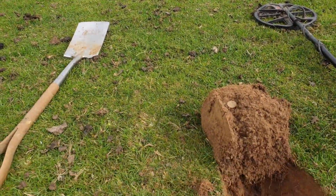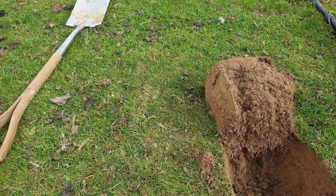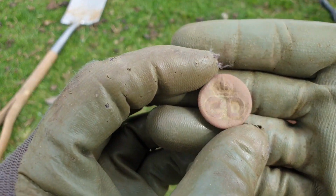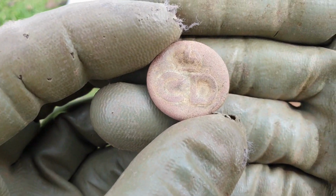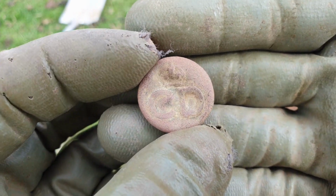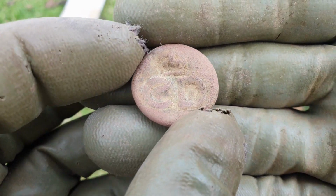camera down a bit. I've just had an 18, 19 signal here, only about 5 inches deep. I thought it might have been a shotgun cap actually, but I thought I'd dig it anyway. And we've got a nice little copper livery button. There's a crown on the top, I think, and the initials CD. I don't know who that is. I'll try and find out, but I don't have an awful lot of luck with livery buttons. So if any of you folks have a clue, let me know.